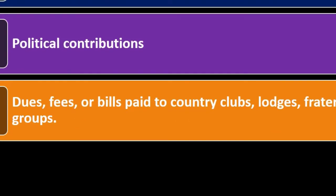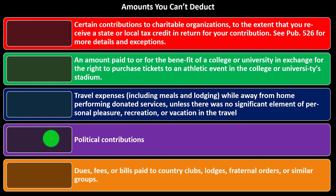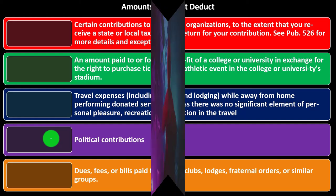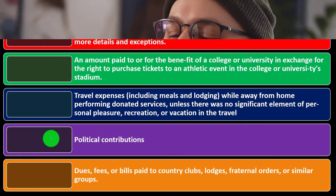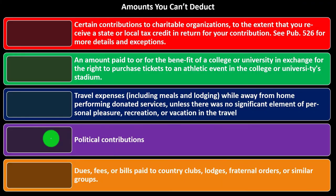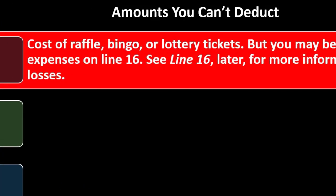Dues, fees, or bills paid to country clubs, lodges, fraternal orders, or similar groups. So if you're giving money to a country club, where it seems like dues for the use and to be part of the club, and not a charitable contribution out of the kindness and goodness of your heart, then you would think you wouldn't be incentivizing a deduction like that. Cost of raffle, bingo, or lottery tickets.